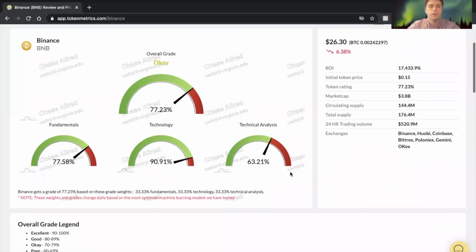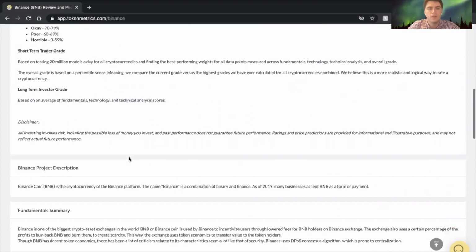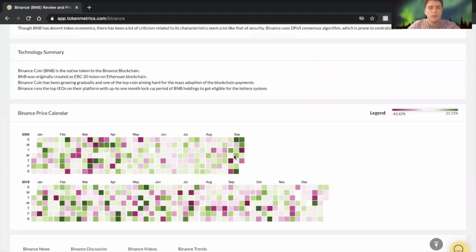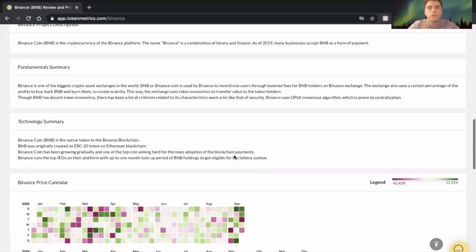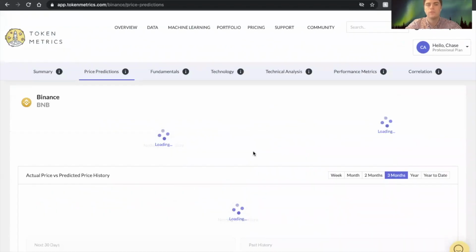Okay, so if we keep scrolling down, we have our grade legends. You can see this is in the 77th percentile, so we give it the score of okay. We continue scrolling. We have the project description, summary of its fundamentals, summary of its technology, some of the use cases for the Binance coin. Here we have the price calendar. Continue scrolling. We have some news, as well as some discussion and videos. We go back up. We're going to check out the price predictions, one of our favorite features of Token Metrics.